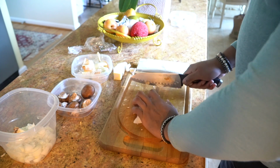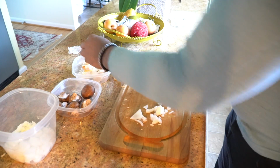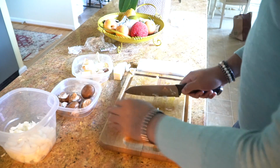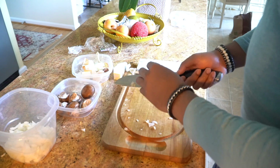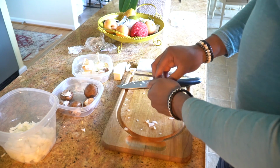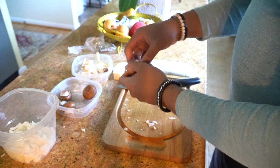But yeah, right now we're just chopping up some onions, and it's not making me cry. There's a way that I think you can chop up onions without releasing those strong odors, and I do it all the time a certain way, and I'll definitely do a video on how to chop an onion in the future.